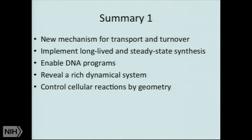So I'll summarize. We have a new mechanism for transport and turnover that allows us to implement long-lived and steady-state synthesis, which allows us to program. Very simple programs of 1 and 2 genes already are complex enough, and we still don't have a full analysis of all the kinetic profiles I showed you. This is work in progress now, but clearly this will become very rich. It's a nonlinear system, and even 2 genes is interesting and very rich. We can control basic cellular reactions by geometry, just by this time scales.